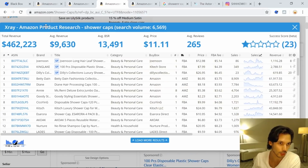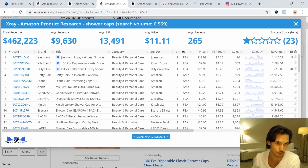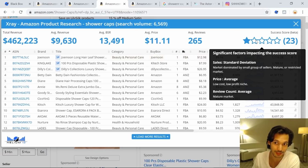So by the way, when you're looking at any of these product research tools, they have market metrics at the top here, and I want to caution you from using these too much, at least this star rating. What this star rating is, 1 star, it says average price because it is a very low cost, low profit niche with a small group of sellers dominating the market.